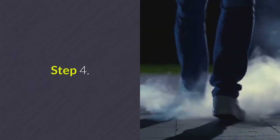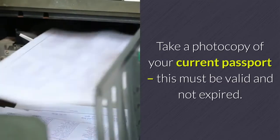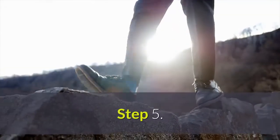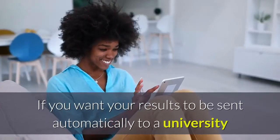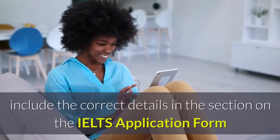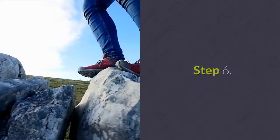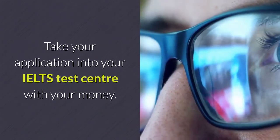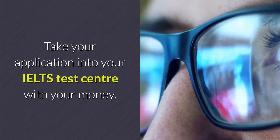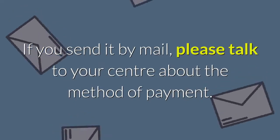Step 4. Take a photocopy of your current passport, this must be valid and not expired. Step 5. If you want your results to be sent automatically to a university or educational institution, include the correct details in the section on the IELTS application form. Step 6. Take your application into your IELTS test center with your money. If you send it by mail, please talk to your center about the method of payment.